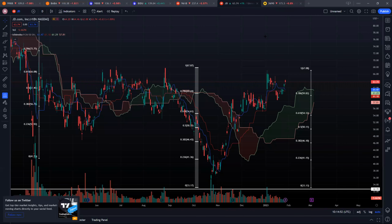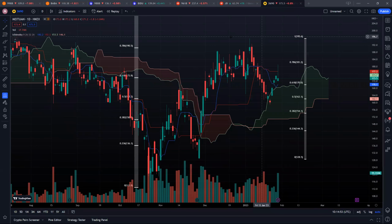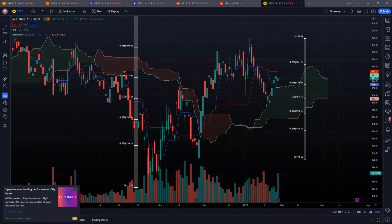Lastly, you have Meituan or 3690. So for Meituan, you can see that after hitting the 78.6%, which was also this recent high, we did a fake breakout and closed lower during the day itself. And a very similar situation here. We have a very high shadow, a long upper wick. We did not actually break out above this red baseline, and we did not close above it, which was at 177 level. So this is a critical resistance that we have to clear.